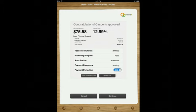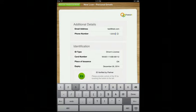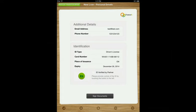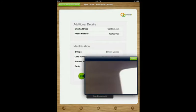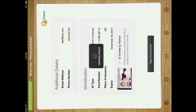So there you go. That loan was just approved in seconds. The monthly payment is $75 a month, and now it's my job to make sure the customer is happy with that monthly payment. So let's increase the amortization to 60 months, take off the payment protection insurance, and drop that payment down. So there you go, $46 a month. And the next thing we'll do is get the email address and phone number of the borrower. The driver's license information was already pre-populated. And the photo ID needs to be attached to the app for verification purposes. So there you go.